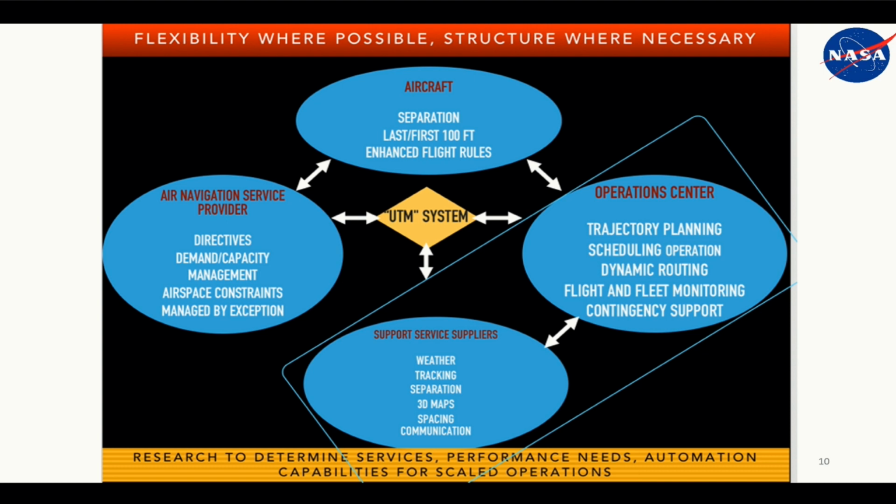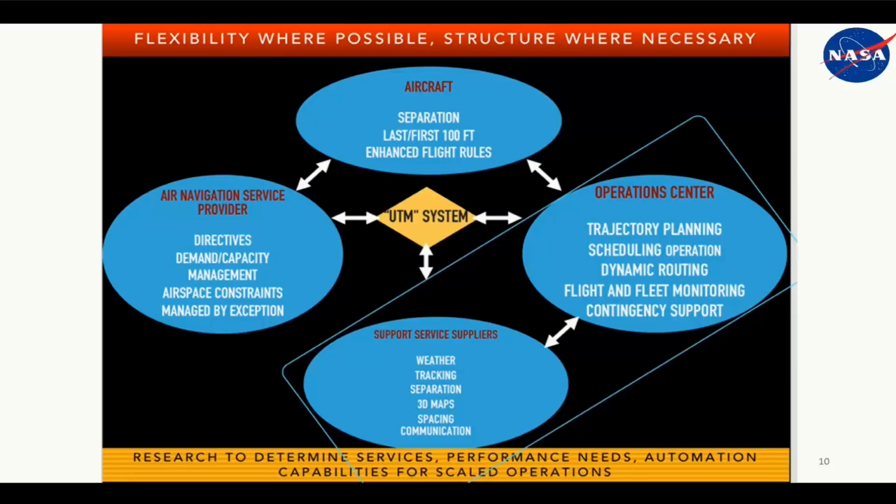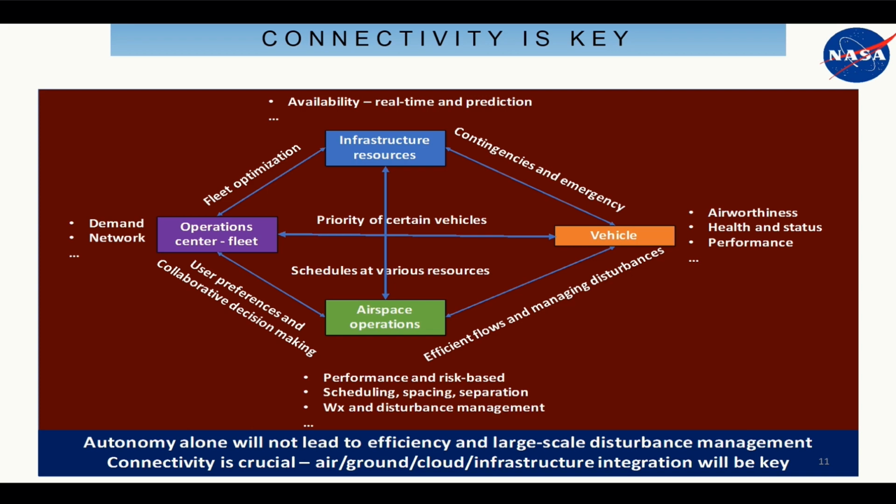And separation is a topic of discussion: who actually gets to do it, or what is the best way to do that. One of the options is to rely on the vehicles for the separation responsibilities, with different flight rules that will allow you to get to the capacity we need. And there's always going to be a question of demand capacity management and contingencies. We'll talk a little bit about that, where you may have to have air navigation service providers come into the picture. Here is an example.